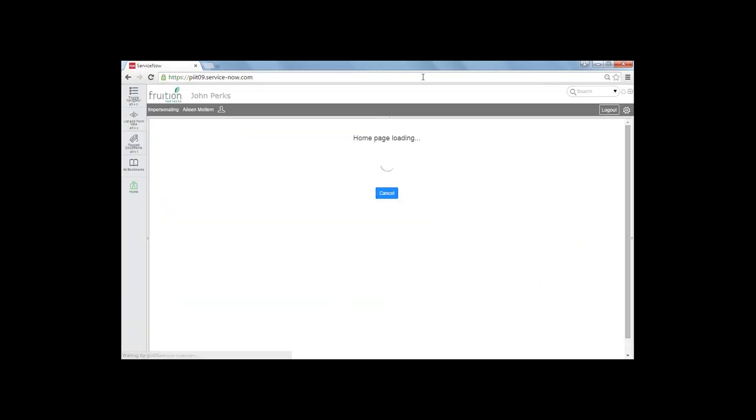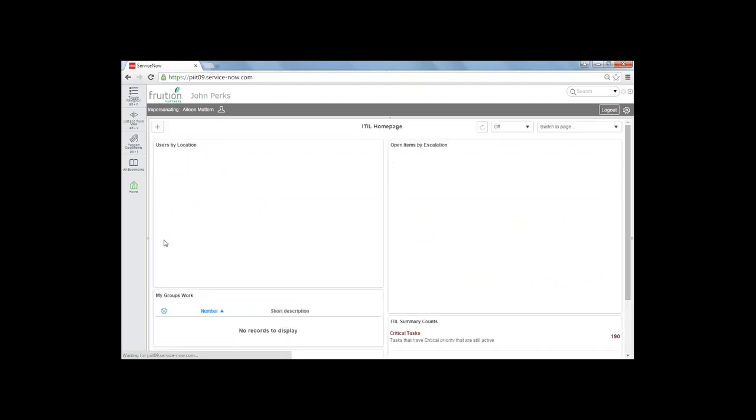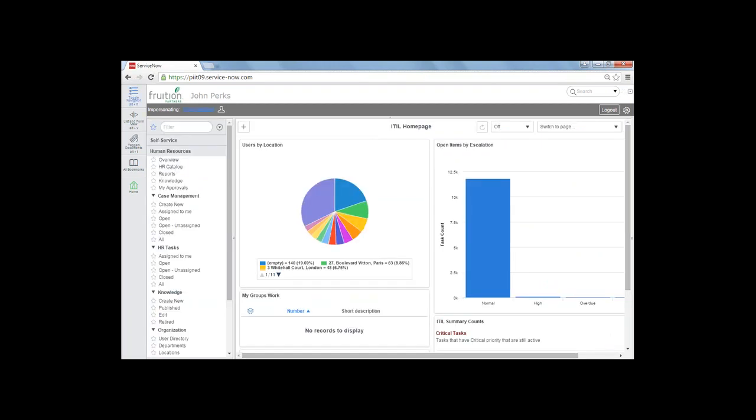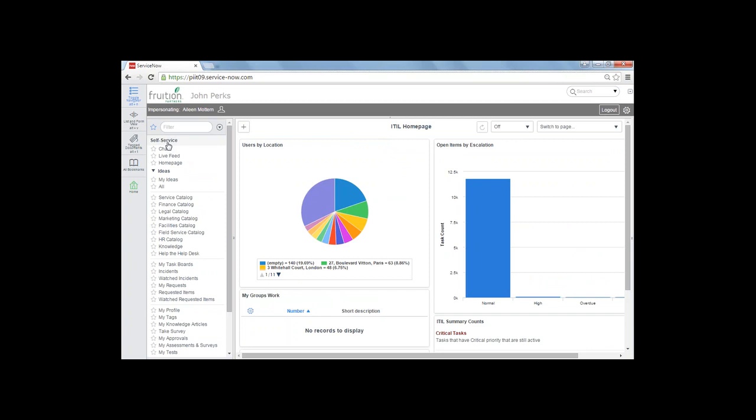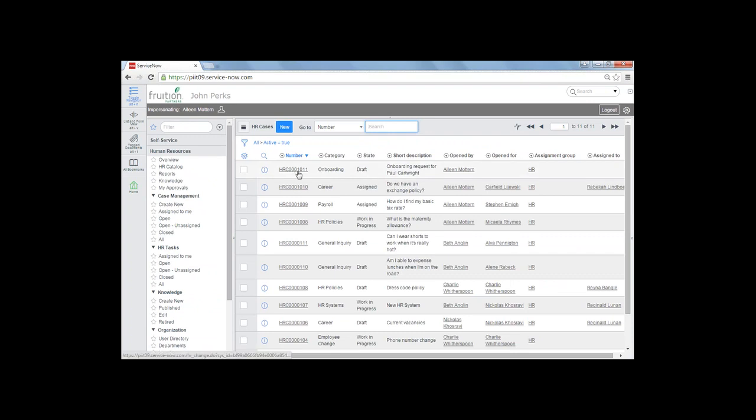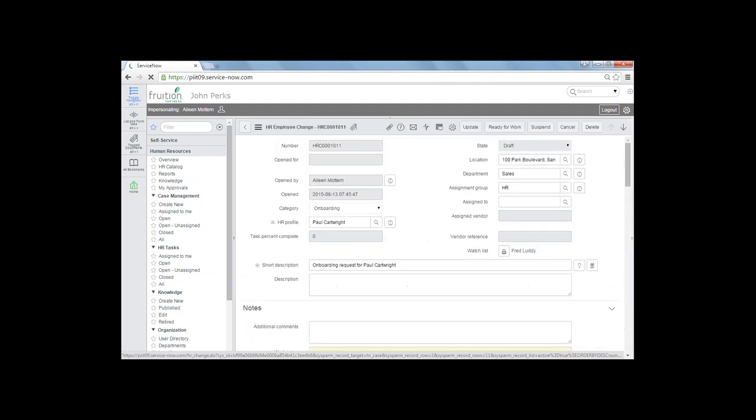If you remember, I'm logged in as Eileen Altern, and she's an HR consultant. Now, there's only two menus available to Eileen. She's got the self-service menu because she's a business employee, and she's got the human resources menu. And having just raised a case, we can see that case at the top of the list. There's an onboarding request for Paul Cartwright. And at this point, we can pick up that onboarding request in HR, and we can start to progress it.